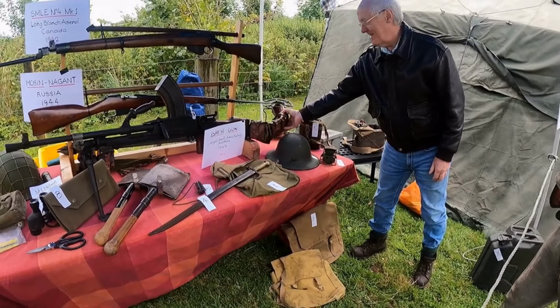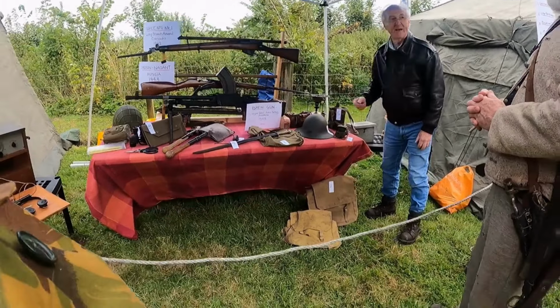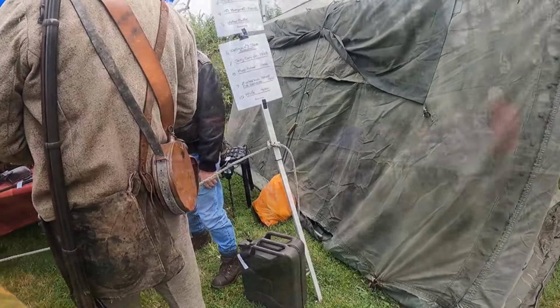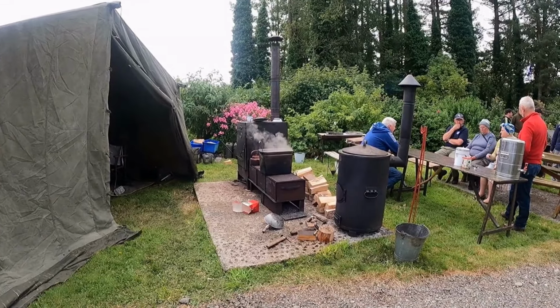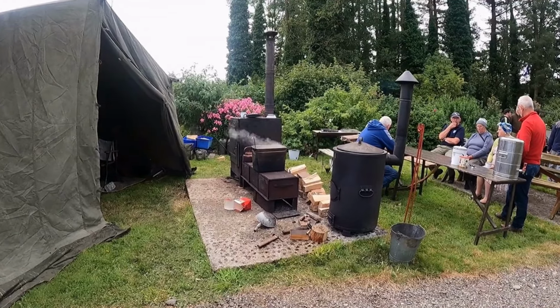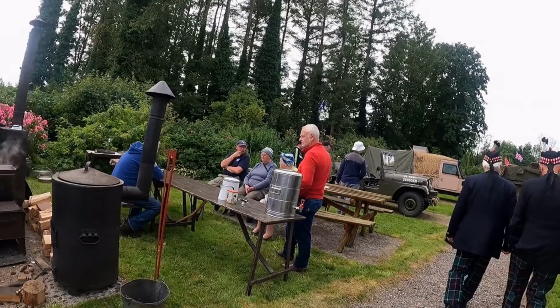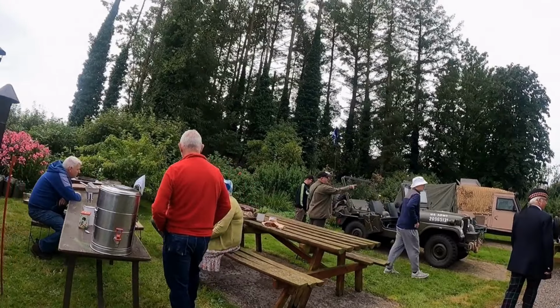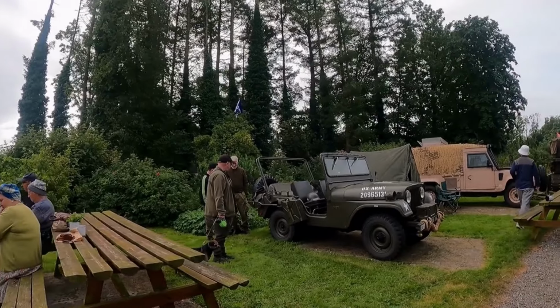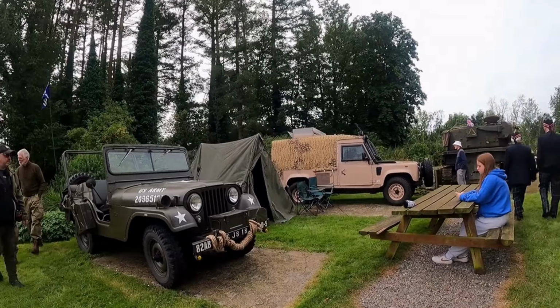And there we have, at the back, a stove. That's not a Primus, it's an Optimus, that one. And a World War II field kitchen. Now this is actually working. It's dishing up soup. Soup and sannies. And this is everybody waiting to get fed. I'm going to get in there later as well. Too true. Just take a slow walk.